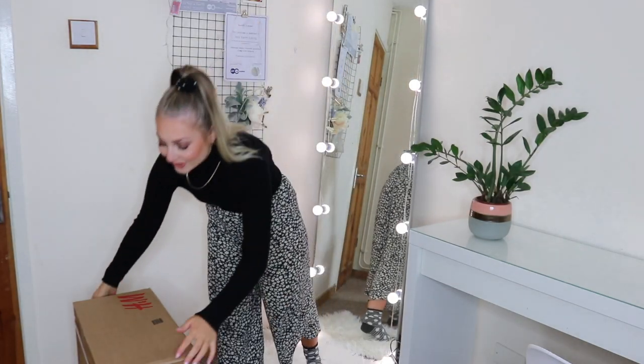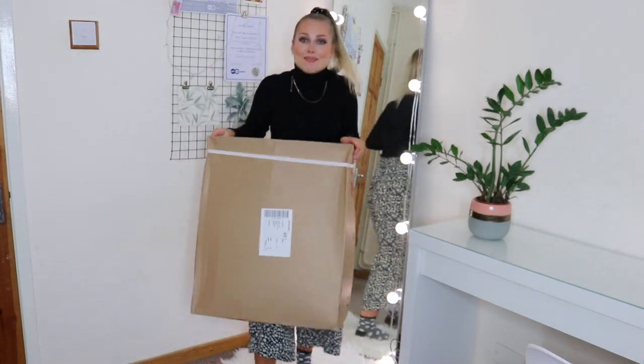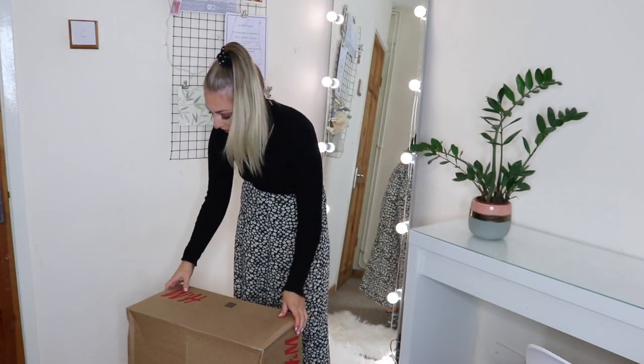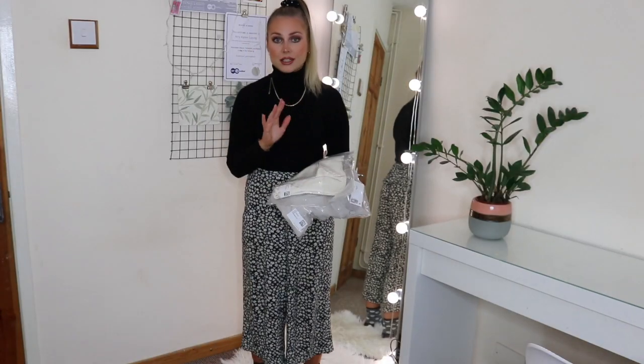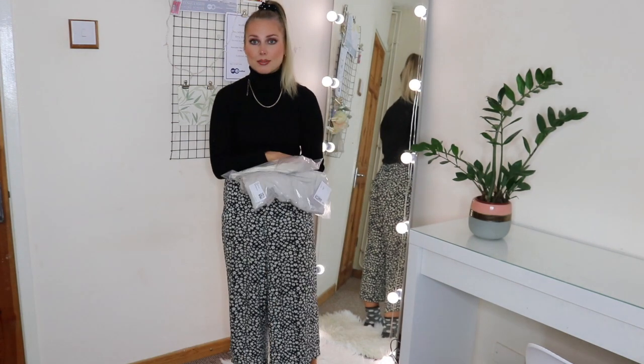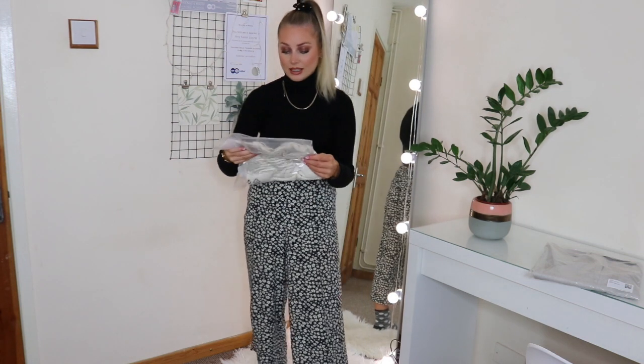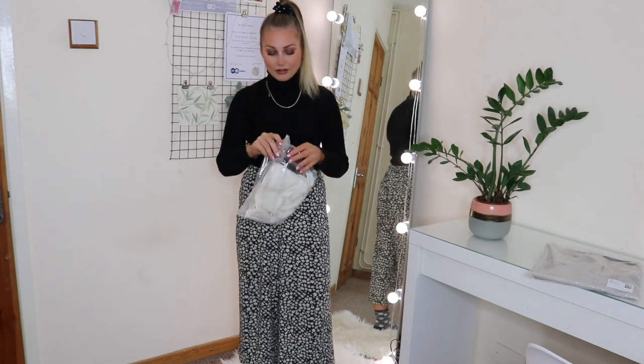Okay, so I have this huge box from H&M to show you. I cannot wait to open it. It's been a long time since I've had a big order from H&M and I'm just really excited, to be honest. I'm going to show you these two things first because I want to pair them together and try them on together. So the first thing is a polo neck, if I remember rightly.